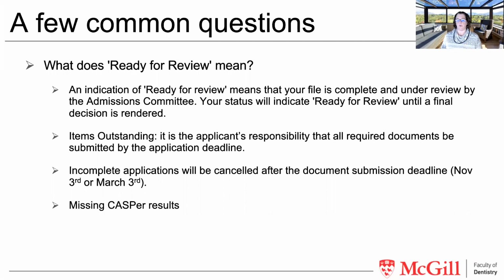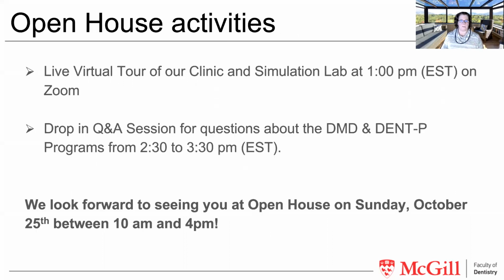Usually we receive the test scores 2 to 3 weeks after the test date. If you have passed the test and have requested for them to be sent to McGill, you should not worry, we will receive them.